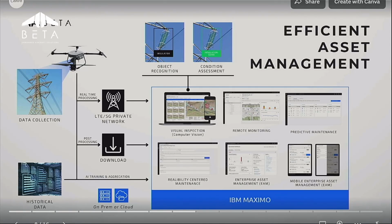input the schedule and the route. It can visually inspect the asset, and we can also process the visual data in real time using IBM Maximo, or also after the drone lands. And the benefit of using IBM Maximo is that we can train the AI based on the data that we collect.